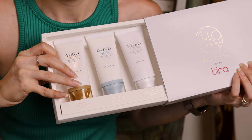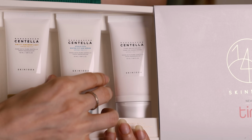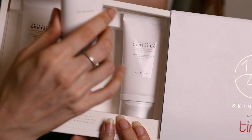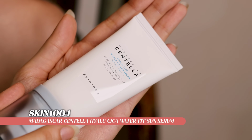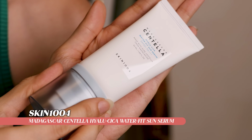So there are three variants that have been sent to me. This one, of course, is the main, most viral sunscreen. This is the Hyalu-Cica version, and people apparently are going gaga over this. This is, I think, one of the most selling sunscreens in Korea or all over the world. I'm not sure, but this is what I read somewhere when I was doing my research on this. And the other two are the tone brightening tone up sunscreen, and this one is Airfit Sunscreen Light.